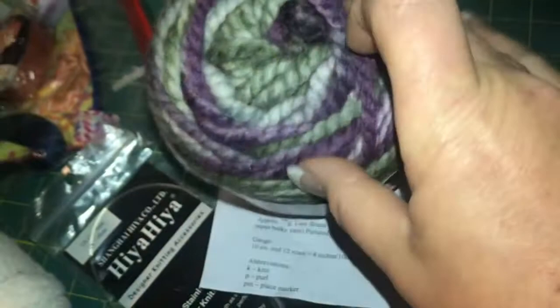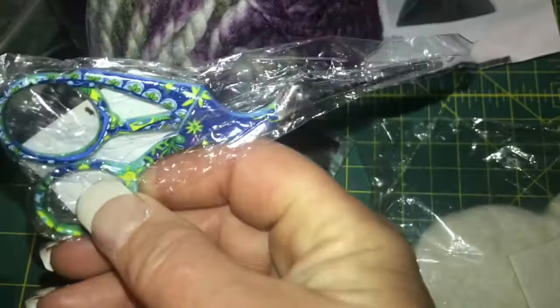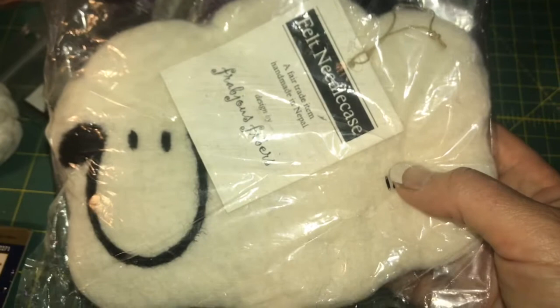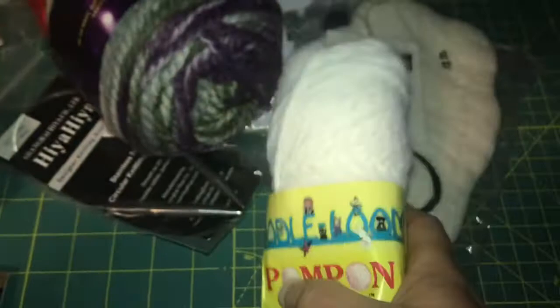Then you also get a pair of the little stork snips. You get a kitty cat and a bowl of yarn pin. And you get this really cute fair trade made felted notions pouch. And you get a skein of the funky pom-pom yarn to try.